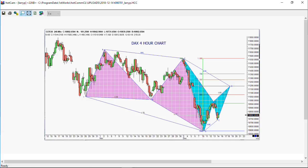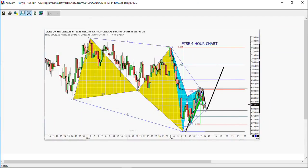Let's try that again, Larry. The FTSE, you'll see the FTSE is acting much better. We did come down and make a butterfly bottom down there on the 7th. We've had the nice rally. Now we're having a little bit of a pullback, so if it's any good, we should start moving higher. But the British pound is not really paying a lot of attention to this.